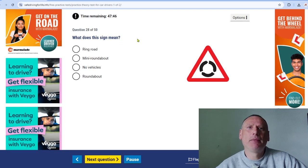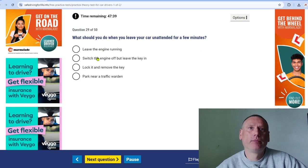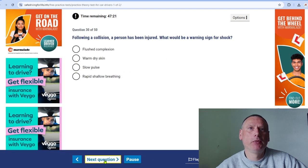What does this sign mean? So it's obviously giving you a warning, and that is, it's a roundabout. What should you do when you leave your car unattended for a few minutes? Switch the engine off, but leave the key in. See, that's the trick question, isn't it? So lock it and remove the key. That's the answer. You lock it and you remove the key. Following a collision, a person has been injured. What would be a warning sign for shock?